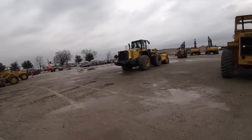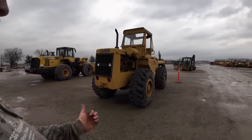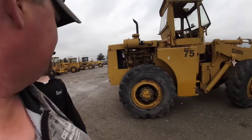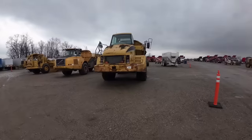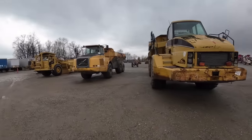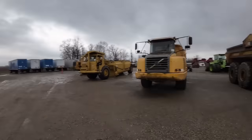Little Komatsu loader. Up at the old Clark here, bud. This is the kind of stuff your dad used to buy back in the day when you were a little baby. Not anymore. You can be like Dirt Perfect and Let's Dig and get you a big old haul truck here. Volvo's got your name on it. I think I'm pushing it a little bit there.